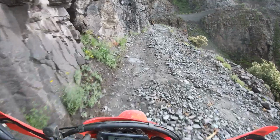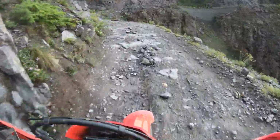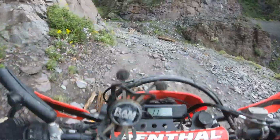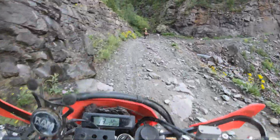Let's take a ride over Imogene Pass. It's time to finish up our day of Colorado mountain passes with my favorite pass of the day, Imogene.